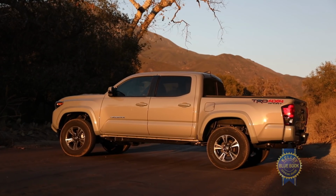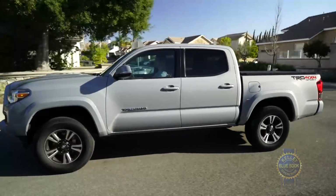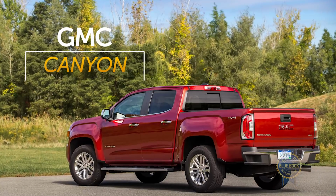There aren't a ton of other options in this segment. Smaller, lighter trucks just aren't abundant these days. But the Nissan Frontier, Ford Ranger, Chevy Colorado, and GMC Canyon are worthy adversaries.